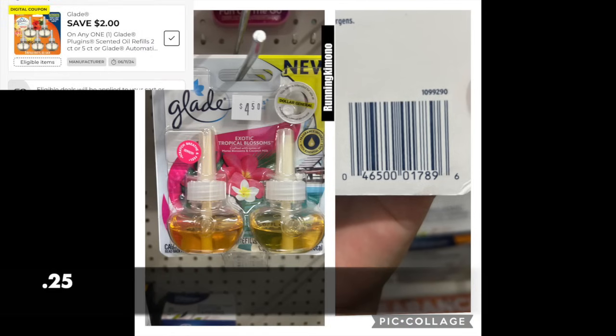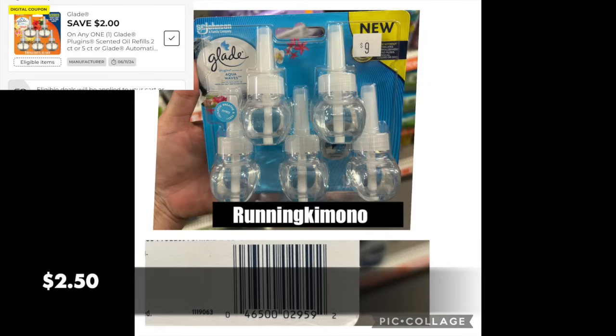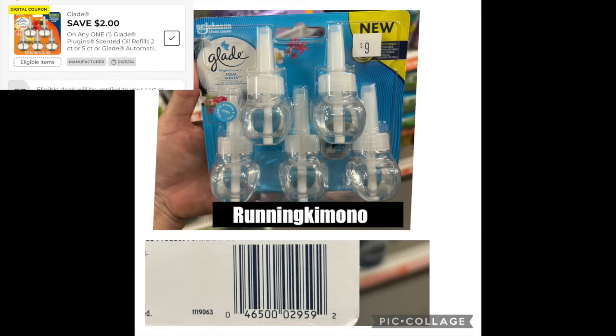We have a Glade with a $2 coupon, making this guy 25 cents. And Glade provided a lot of digital coupons this go around. So all the Glade Air Care, that's what you're going to be on the lookout for. We have this 5-pack. It's going to be $4.50. So after that $2 coupon, it's going to be $2.50 for this 5-pack. That is some tremendous savings. And here's the UPC, guys, if you want to scan at home.